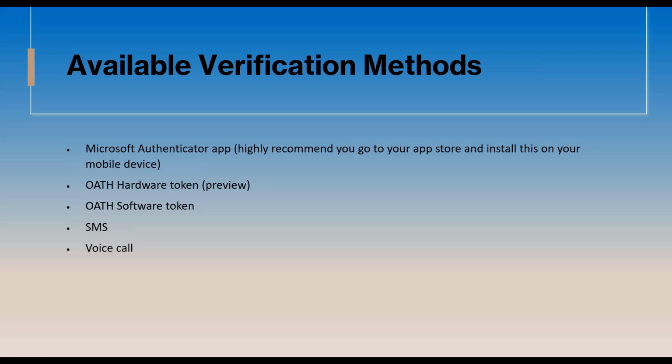Microsoft Authenticator. This is one of my favorites, and this is something that we definitely recommend that you go to your app store and install on your mobile device. This approves sign-ins from a mobile app using push notifications, biometrics, or one-time passwords. Augment or replace passwords with two-step verification and boost the security of your accounts from your mobile device.